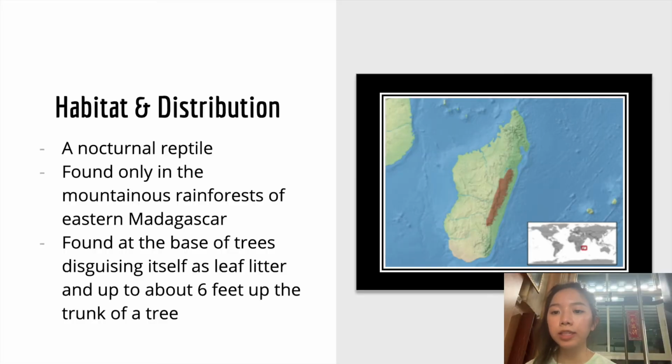Moving to their habitat and distribution, the satanic leaf-tailed gecko is a nocturnal reptile found only in the mountainous rainforests of eastern Madagascar. It is found at the base of trees, disguising itself as leaf litter, and up to about 6 feet up the trunk of a tree.